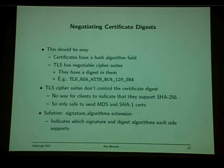There's no way for the client to signal to the server what hash algorithms it supports. So as a practical matter, all the server can assume is the client supports MD5 and SHA-1 because that's what every implementation supports. And this is, by the way, why it was so easy to go from MD5 to SHA-1 for the servers, because they could absolutely guarantee that any client would accept them.